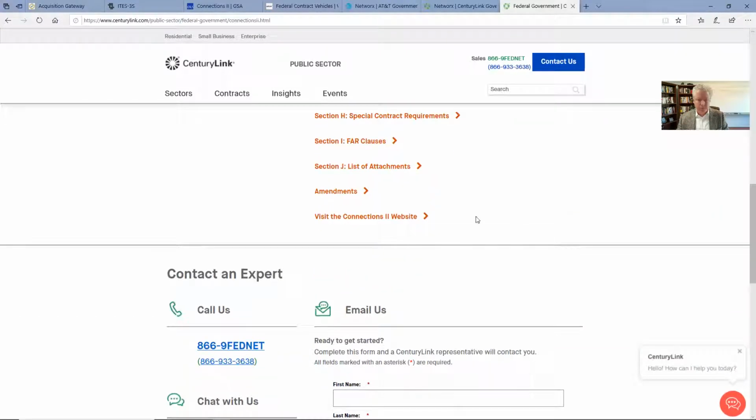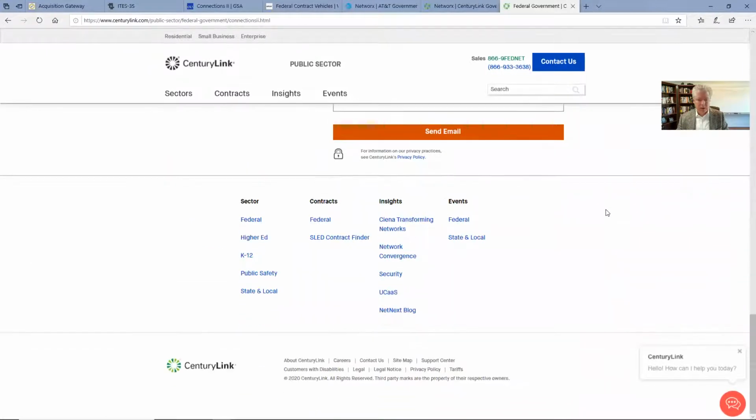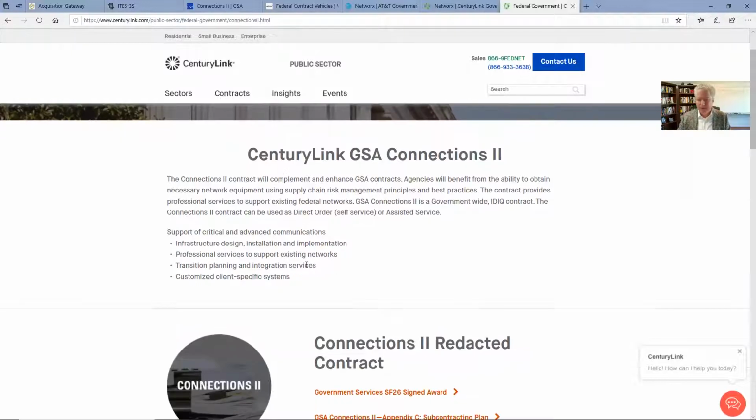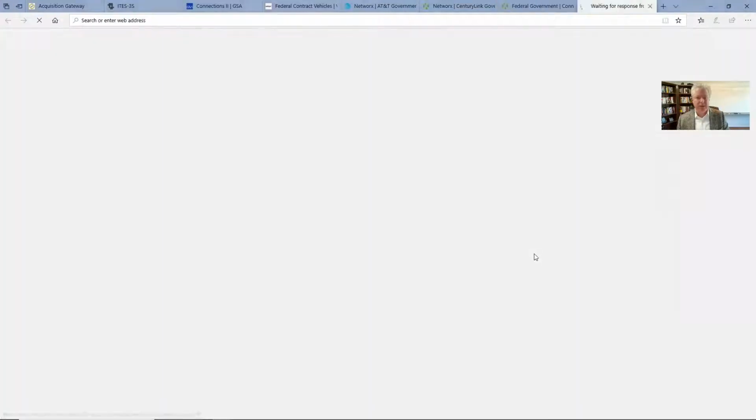GSA. Come on, guys. Did I miss it? Some of these vendors make it easy to find their stuff and others don't. So let's just see what we got. Hey, here's a subcontracting plan. I haven't seen one on this, so let's go ahead and see what it looks like really quick.